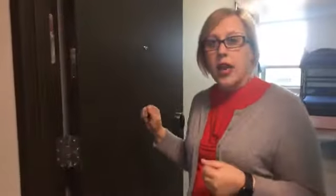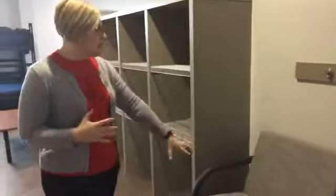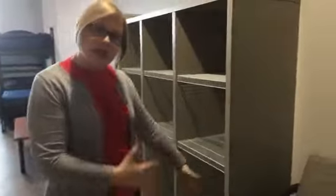So come on in. When families come in, they're going to get a key card to their room, and each family gets its own room. They'll scan it just like they do in a hotel room. As they come in, over to their left, they can hang their jackets, book bags, purses, anything like that. And then a little seating area to put your shoes on and off.